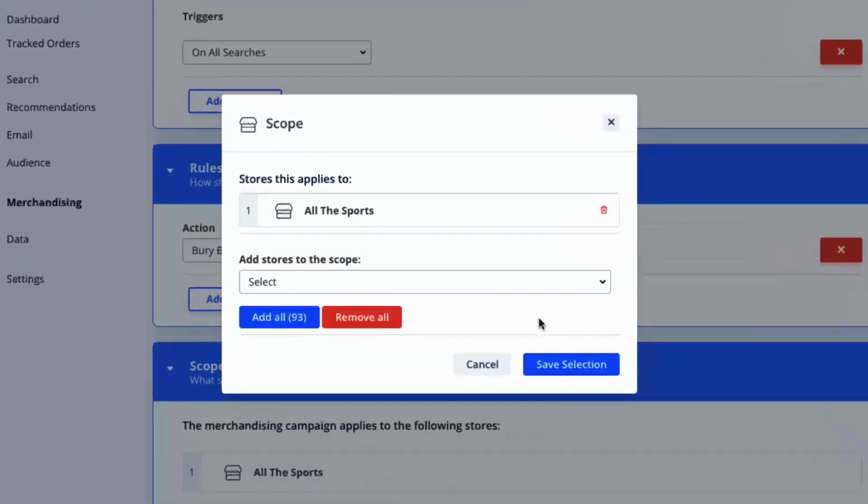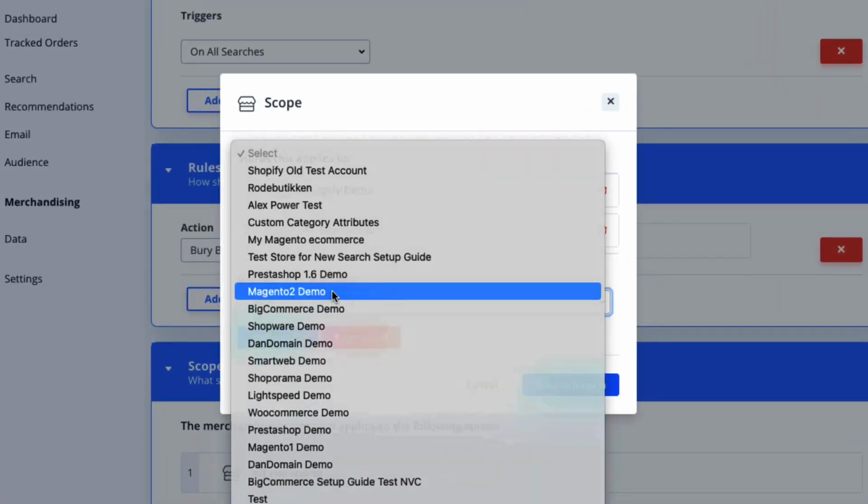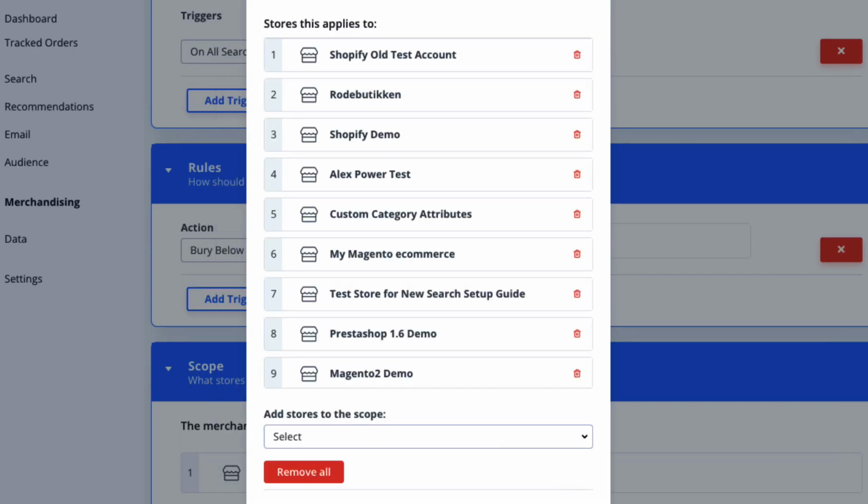Recommendations will now only show the most relevant items that can be bought, but customers can still see that you do sell Harry Potter Lego when they search for it, highly increasing the chance of them placing a back order or coming back later. As the icing on the cake, a merchandising campaign can be run on one, multiple, or even all of your stores at the same time.